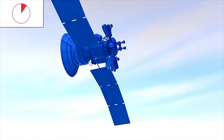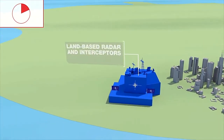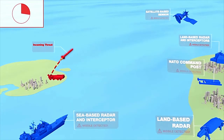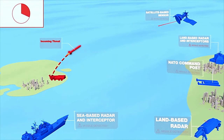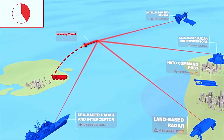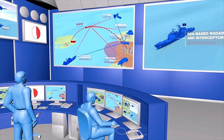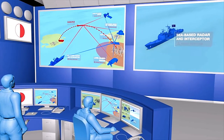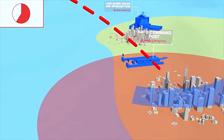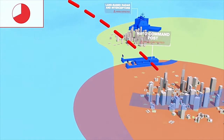NATO's ballistic missile defense system uses networked sensors and interceptors that provide layered defense. Firstly, sensors detect the launch and constantly track the missile's flight. As the missile continues on its path, NATO's systems calculate its trajectory, evaluate the threat, and determine the best option for interception. NATO systems also provide warnings on the predicted impact areas to alert national authorities.